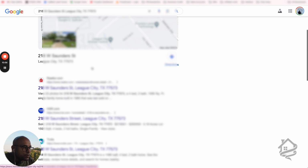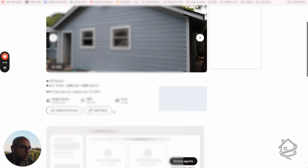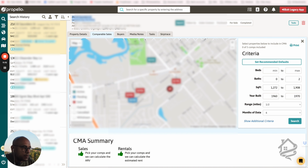There's no Zillow. Let's see, 218. Okay, we at least know we got some pictures here. Whenever they bought it 2 years ago. 278 ARV. Okay, cool. That's all we need. 270, 280, 290, around there.